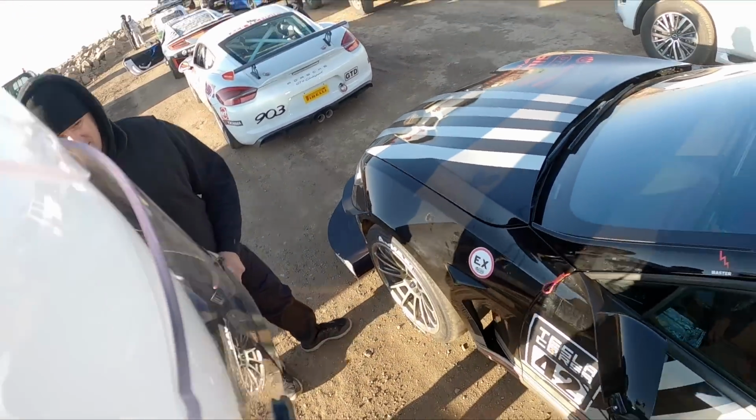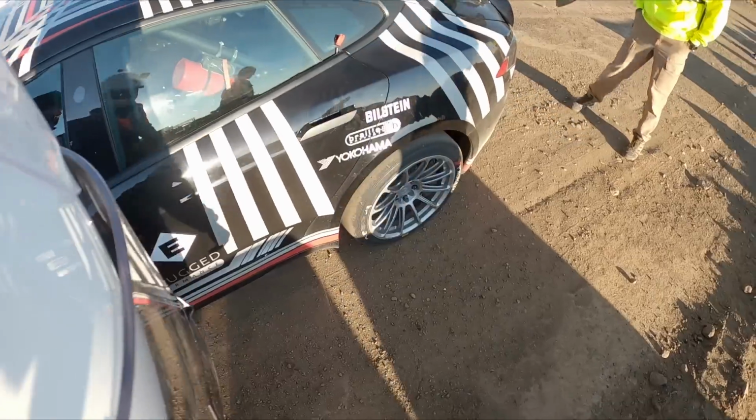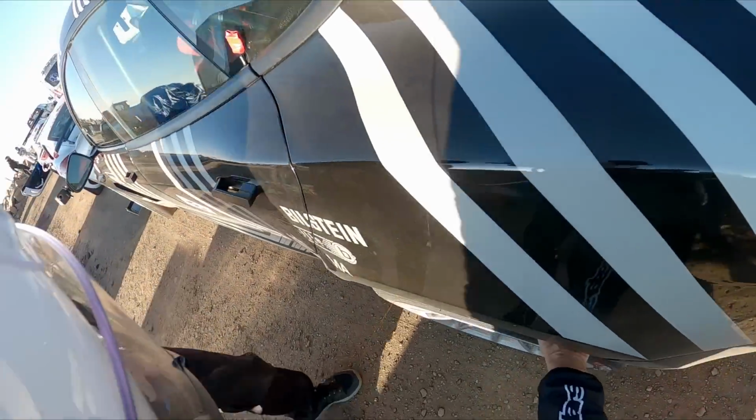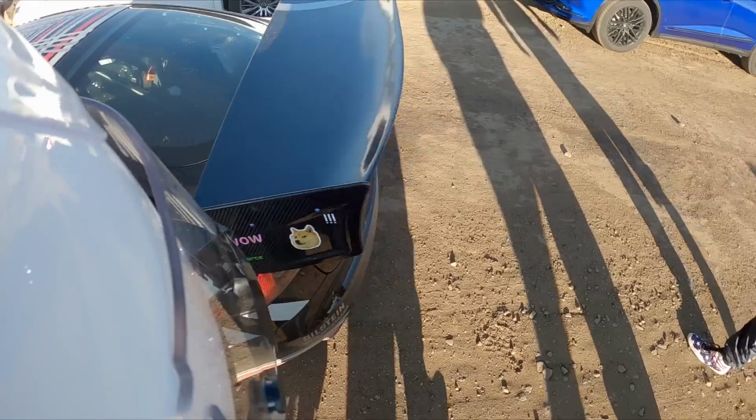I mean, the thing's 2,800 pounds. The stick was reasonably good. Nice. It had some traction.